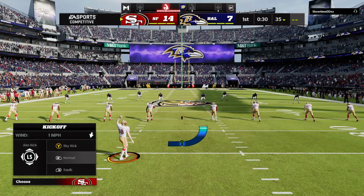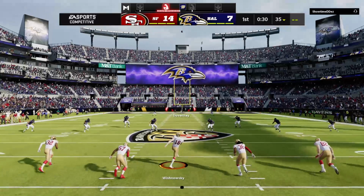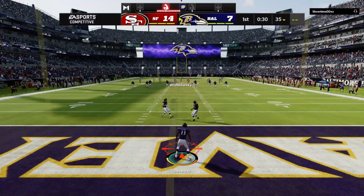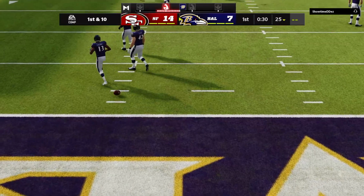Gold with the extra point, and that makes the score 14-7. So here's the kickoff now as they'll get it again following that fumble return for a score. And a fair catch signaled for and taken successfully.